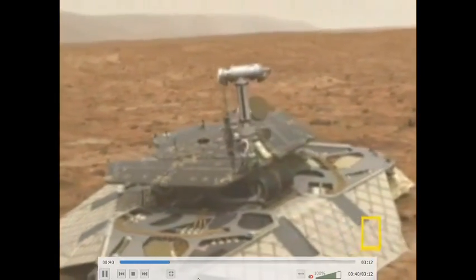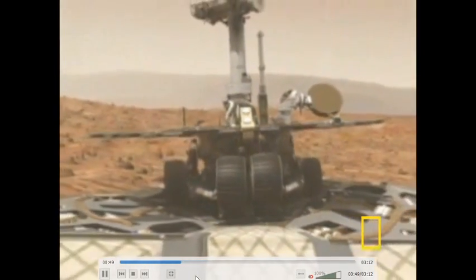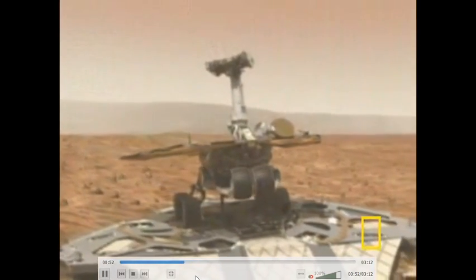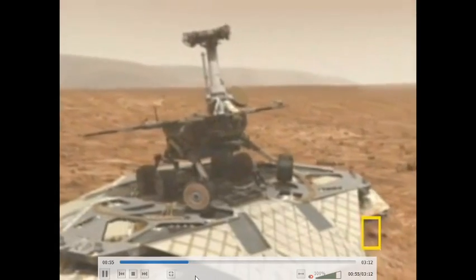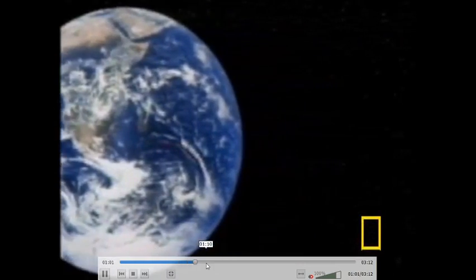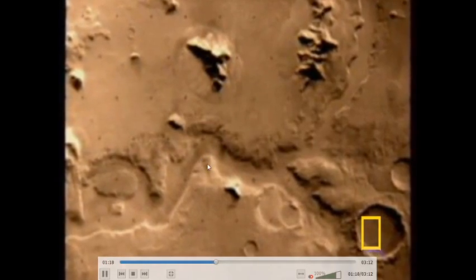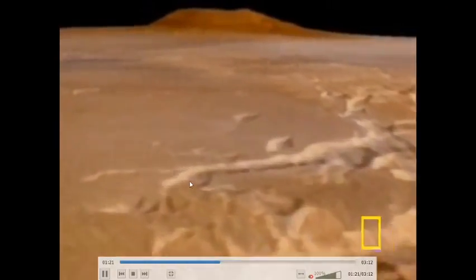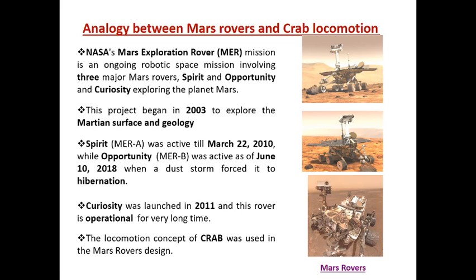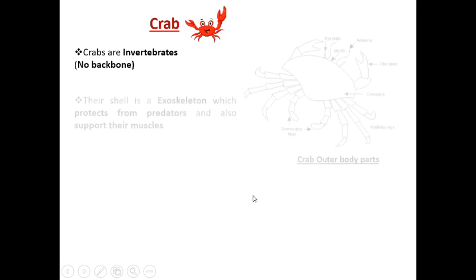With solar panels, these rovers have been sent there, and all controlling aspects took place from NASA's laboratory. And you can see a very critical locomotion concept of the crab that has been copied for Mars rovers. Okay, there are many things that can be studied regarding Mars. You can explore a few more topics regarding the Martian surface and geography, and let us discuss the comparison of crab locomotion to this Mars rover.